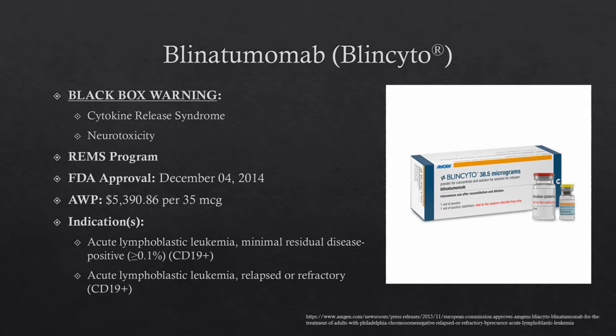So Blincyto does carry two black box warnings for CRS, cytokine release syndrome, and neurotoxicity, and is part of the REMS program. The FDA approved Blincyto on December 4th, 2014, and it comes at a cost of $5,390.86 per 35 micrograms. It is indicated for MRD positive, CD19 positive ALL, or relapsed refractory CD19 positive ALL.